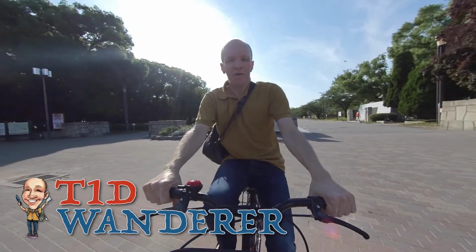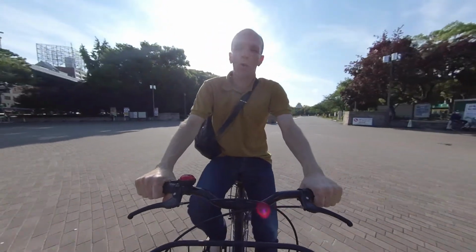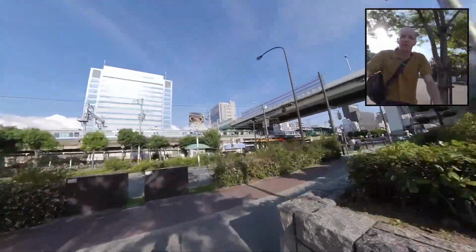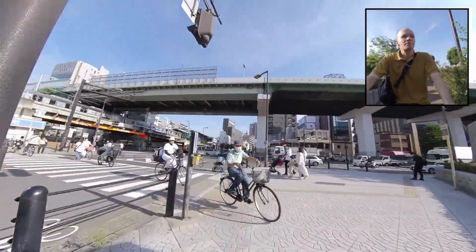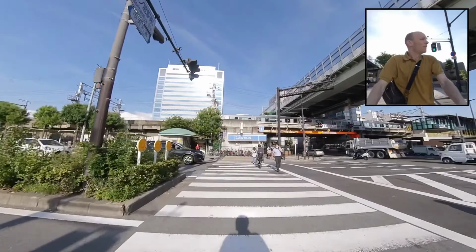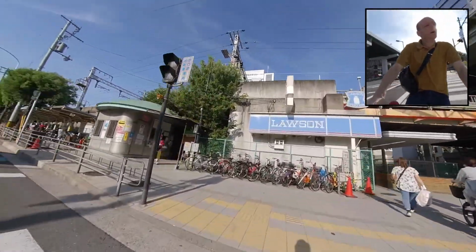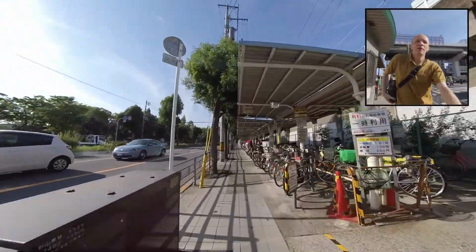Hey, I'm still Jeremy. We are leaving Ōsaka Castle right now, and we're going to a weird sidewalk. First we have to cross this big road, and I'll explain what this is all about. Okay, this is the Morinomiya area. And this is the bicycle parking for the Morinomiya area.